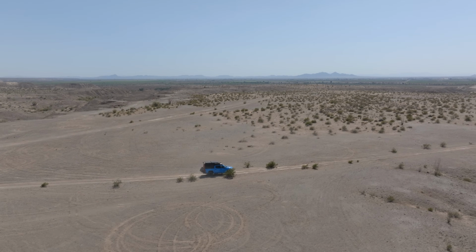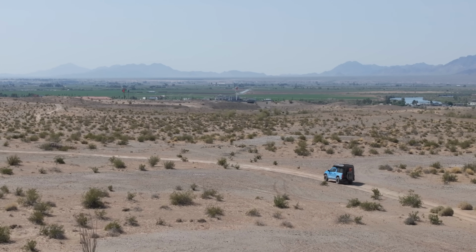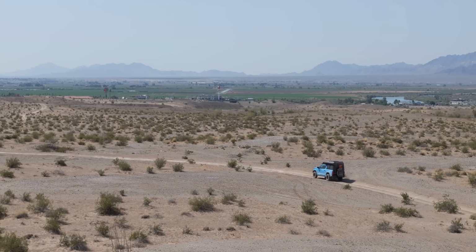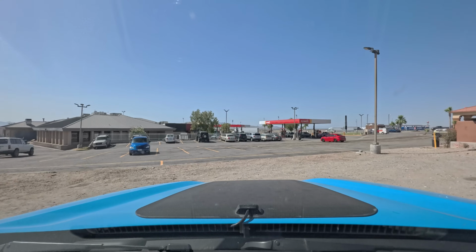As I was crossing the Ehrenberg Sand Bowl OHV area, I realized I was approaching California, and this would be my last chance to fill up with gas in Arizona. I used the drone to check the prices and scout out a way out of the open riding area.